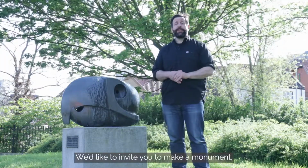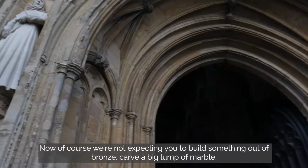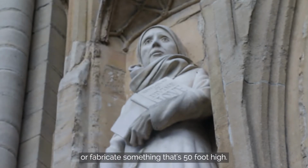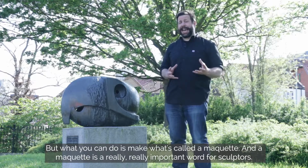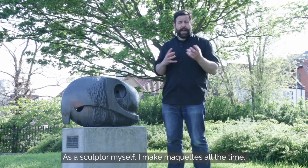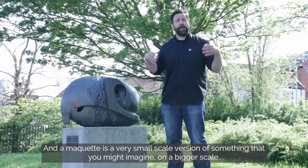We'd like to invite you to make a monument. Now, of course, we're not expecting you to build something out of bronze, carve a big lump of marble, or fabricate something that's 50 foot high. But what you can do is make what's called a maquette. And a maquette is a really, really important word for sculptors. As a sculptor myself, I make maquettes all the time. And a maquette is a very small scale version of something that you might imagine on a bigger scale.